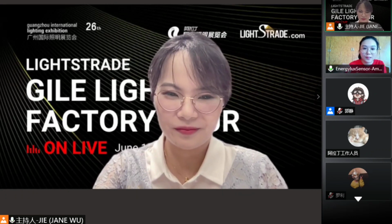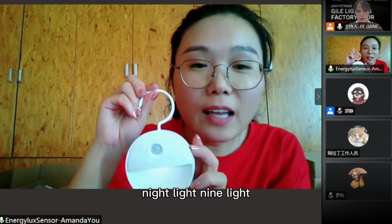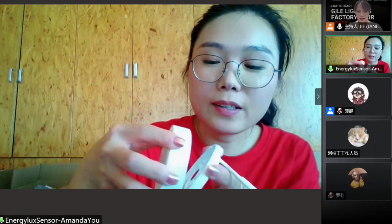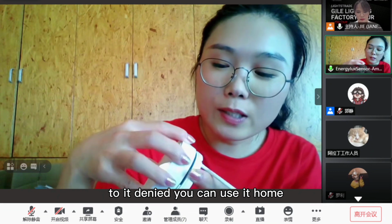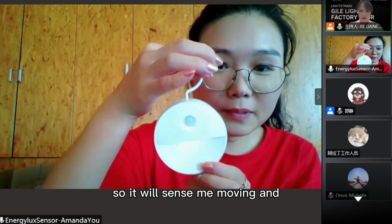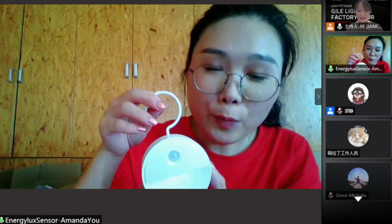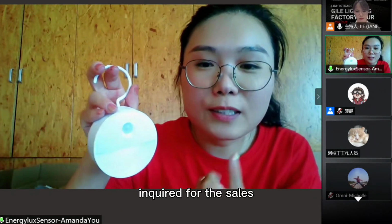Yes. We also do some sensor lights, like the night light. You can use it at home. It's very easy, with battery inside. No power needed, just the battery inside. At night you can use it at home. It's very convenient. During the night when I get up, it will sense me moving and light up. So the products above are like this. We do all kinds of sensors. If the customer has an inquiry for sensors, contact me.